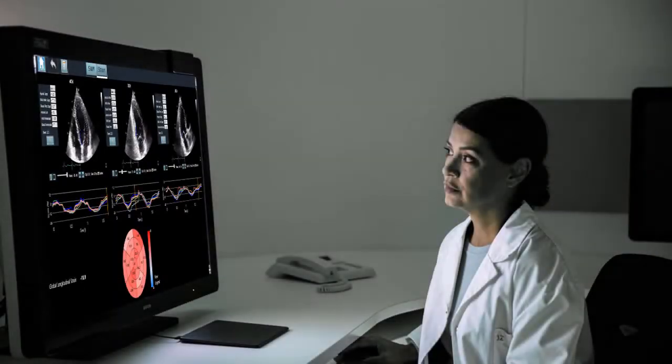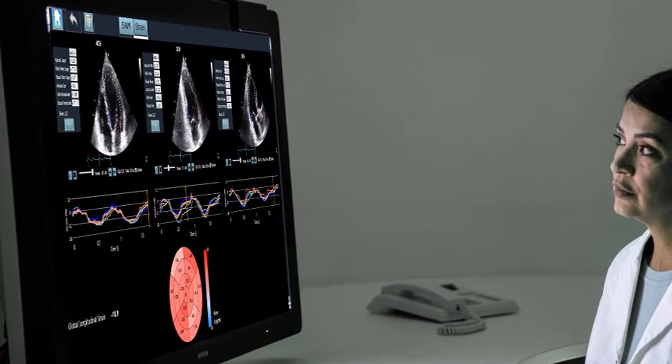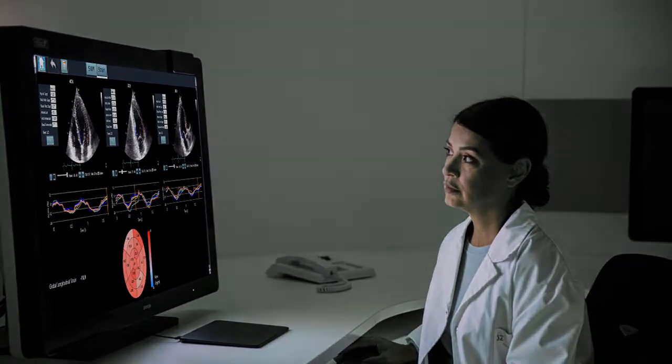We understood that AI can be trusted if it's validated, reproducible, and accurate. What is the actual added value of using ultrasound AI in the Echo Lab?